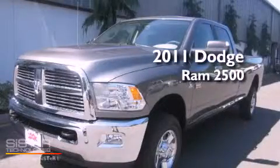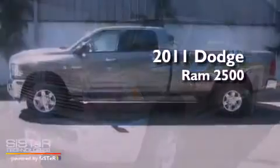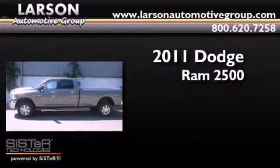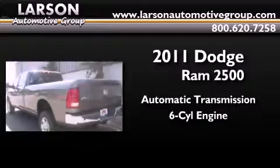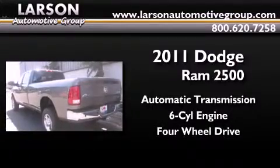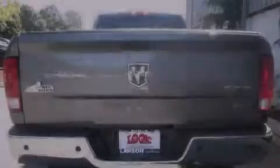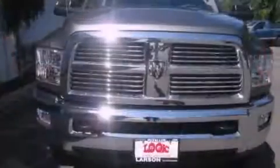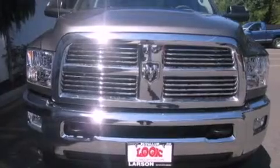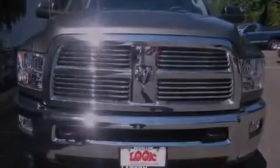This is a brand new 2011 Dodge Ram 2500. This truck has an automatic transmission, an inline six-cylinder engine, and the added safety and control of four-wheel drive. Its top features include air conditioning, cruise control, a HomeLink feature, a CD player, a leather-wrapped steering wheel, a trailer hitch receiver, alloy wheels, an anti-lock braking system, a sliding rear window, and a sunroof that enables you to fill the cabin with fresh air at the push of a button.